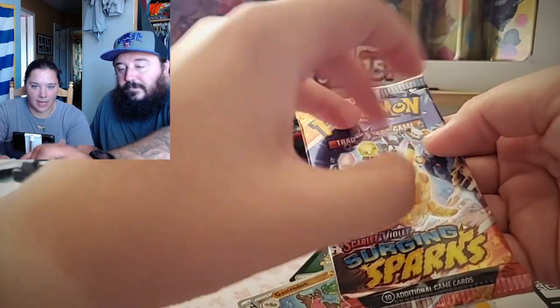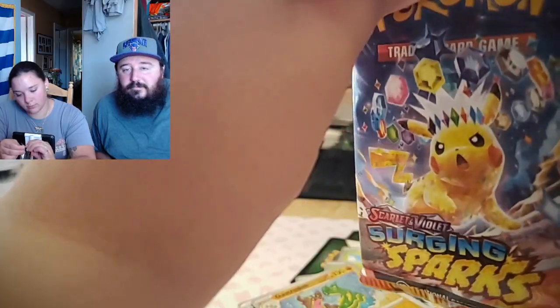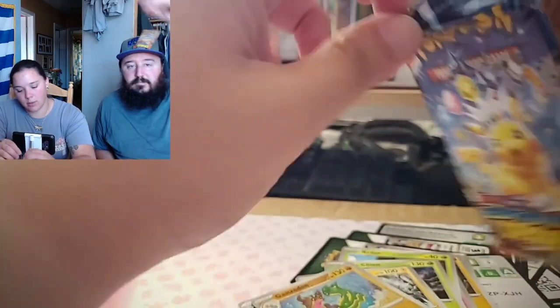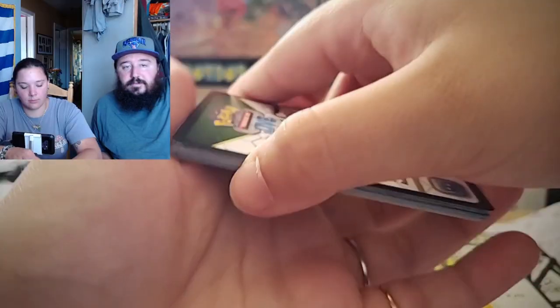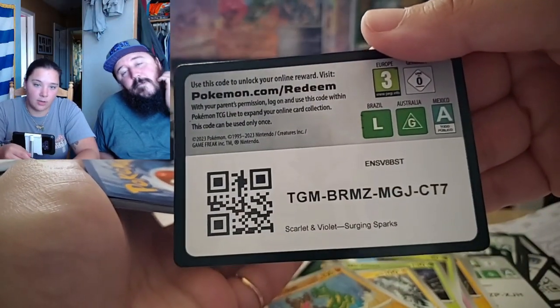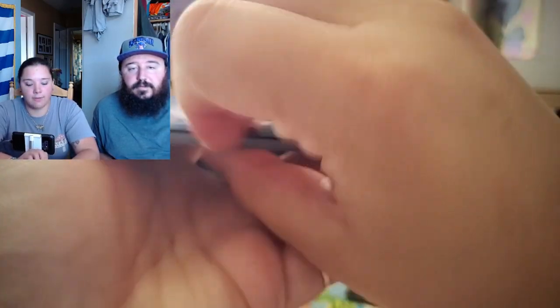Got to wiggle that good energy. Last pack, guys. Last pack, and I'm struggling. I'm on the struggle bus. Everyone knows. Slow roll this one. Oh, yeah. Code card? Get that code card. Move the energy to the front. Everyone knows the rules.